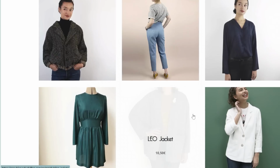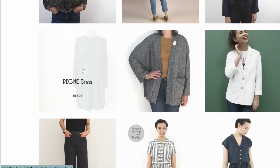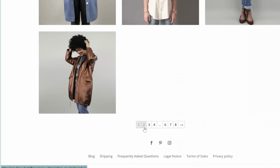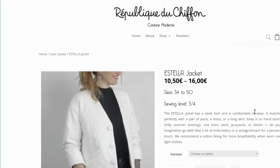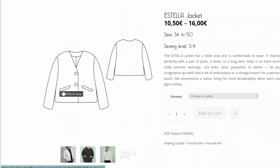So let's just look for a jacket because I've chosen 2 blouses, a pair of trousers, a dress. So let's find a jacket. I'm liking the look of the ESTELLA jacket. Now it's saying the skill level is 3 to 4, and I wonder why. It's probably, let's look at the line drawing, it'll be because of the welt pockets in the front, I think.